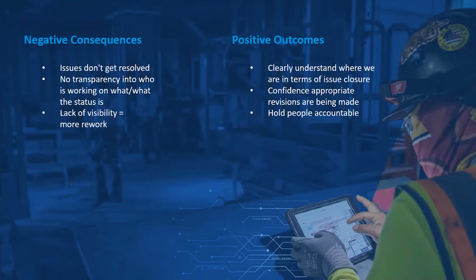We also don't have transparency into who's working on what and what the status is. Why that becomes a problem could relate to redundant work. If Kyle's working on something, but I don't know that he's working on it, I might also start working on it or send someone else to work on it too. Now we've got duplicate effort going into the same thing.